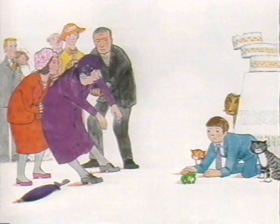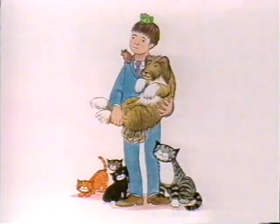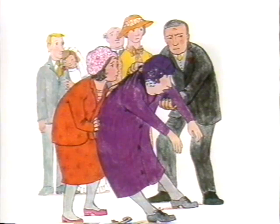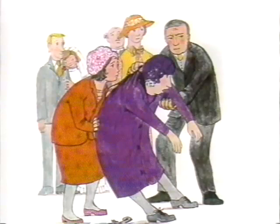"Take your pets away," cried his mother. "Right away," cried his father. "Away, away, away," screamed his aunt. "But what about the picture?" said Willy. "What about the picture of the wedding? The pets should be in it. After all, they did all come." "No," cried Willy's mother and Willy's father. "No, no, no, no, no," screamed Willy's aunt.